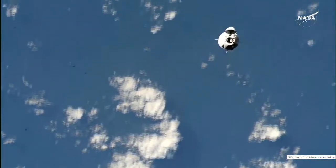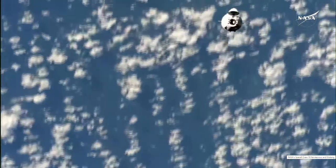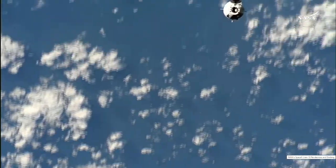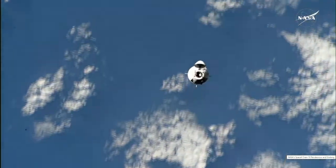And you can see that live view, and a beautiful view at that, of Dragon Endurance as it approaches the International Space Station. Now, these views are being captured by cameras on the International Space Station, which is Dragon's target for today. And the International Space Station and Dragon are currently flying about 260 statute miles over the Indian Ocean.